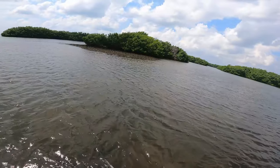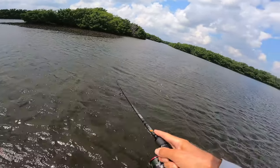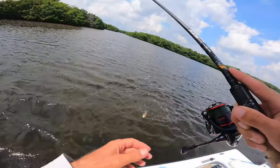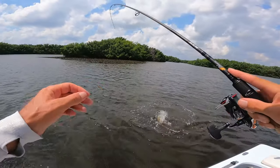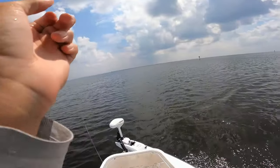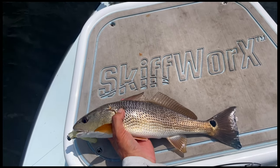There we go. Little baby red. This is gonna be the cutest red I've ever caught in my life. Check this thing out. That is a little squeaker. All right, all the cameras are dying, but I wanted to get a picture of the fish up on the platform.